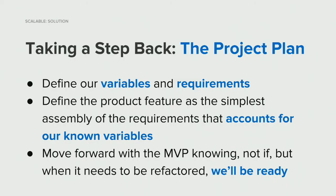So we needed to take a step back and create a project plan that looked a little bit different from project plans on previous projects. It was becoming evident to us that there were almost more unknowns and variables than requirements. So we started taking those variables and treating them almost like requirements, defining them and keeping track of them just as much as the explicit features that the client is telling us that they need.